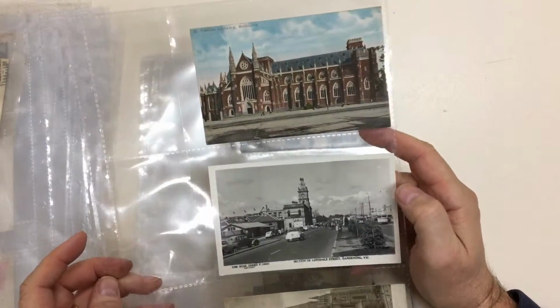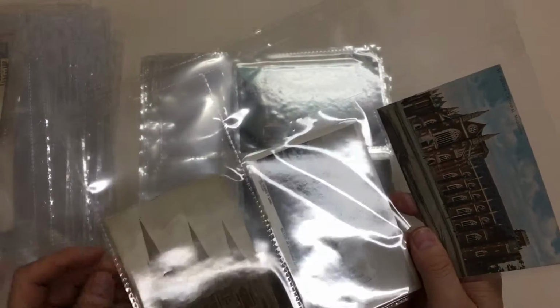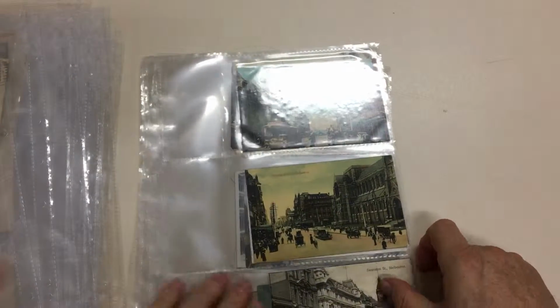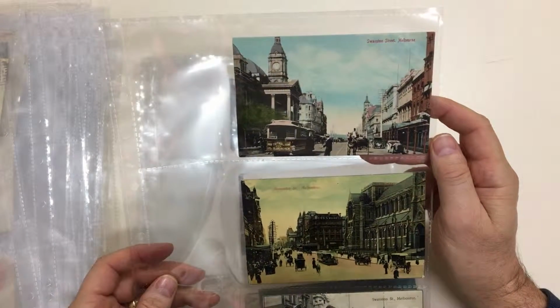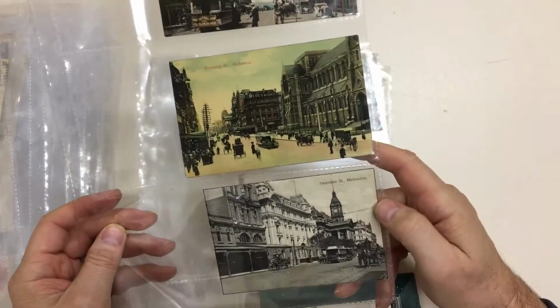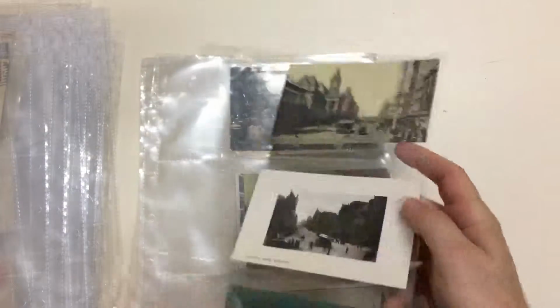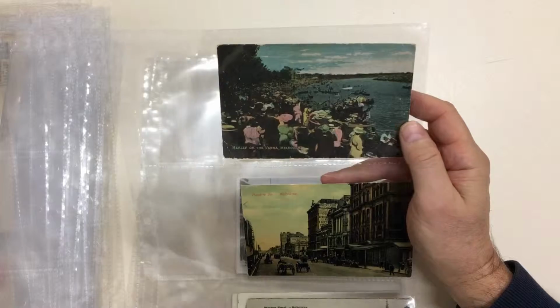St Patrick's Cathedral. Lonsdale Street, Dandenong, which is a long way from the centre of town. St Paul's Cathedral with the spires completed. Swanston Street again. North Carlton to St Kilda Beach on the tram. Swanston Street. More Swanston Street. Flinders Street, Henley-on-Yarra.